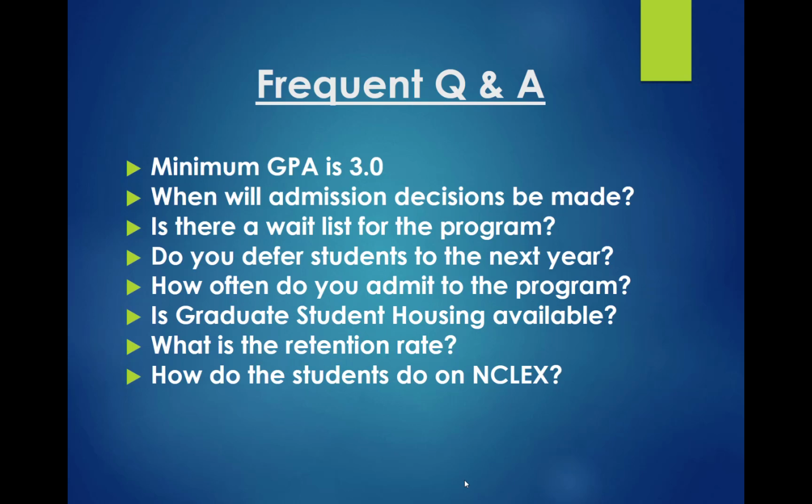We do have a wait list, so we admit 70 students. We generally have about 30 to 40 students on the wait list, and we rank order those on the wait list. So as students decline our admissions, we go down the wait list and offer admissions to those on the wait list. Now, why people don't make us their number 1 choice, we still don't understand.